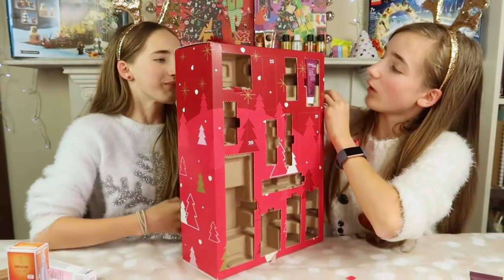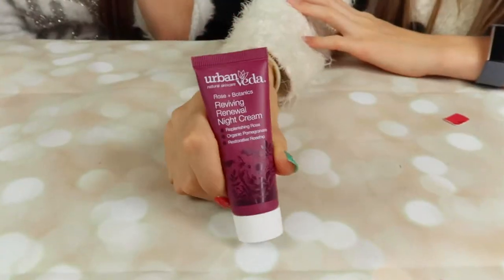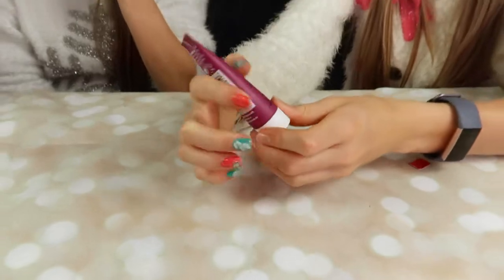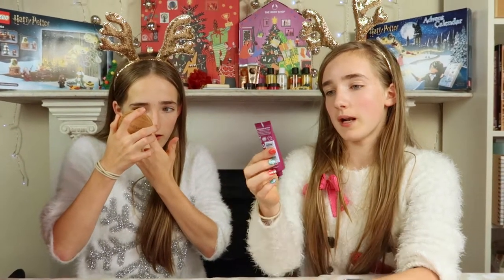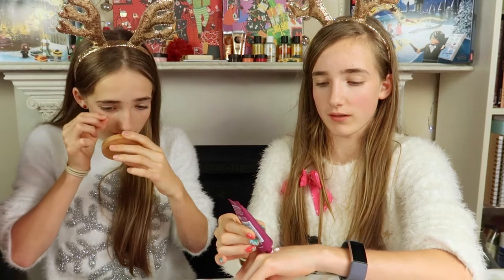Number 19 now. Oh wow, 50% off whatever this product is. This is a night cream, and it is Urban Veda, so this is not a new brand to us. It's not an Urban Veda, the brand is Urban Veda. Thank you for correcting me. It's a reviving renewal night cream, replenishing rose, organic pomegranate, restorative rosehip. All of these are great flavours. Flavours? Scents. Smells. Okay.